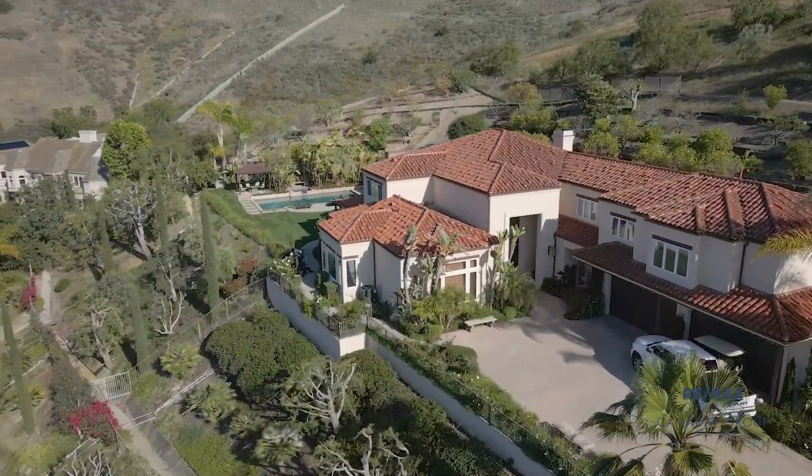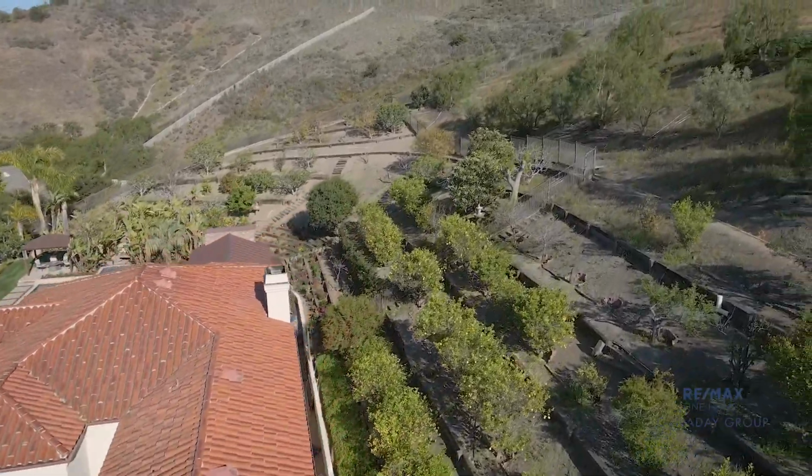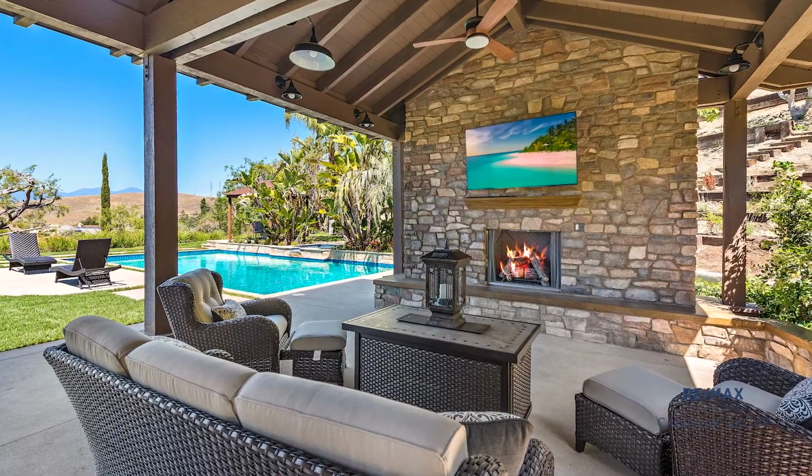I want to welcome you to one of the most fabulous view estates that you will ever see. This home is located on about 3 acres of land with orchards, with incredible views, with a gate within a gate, so much privacy, and so many amenities, like the biggest outdoor cabana I've ever seen in a single family home.